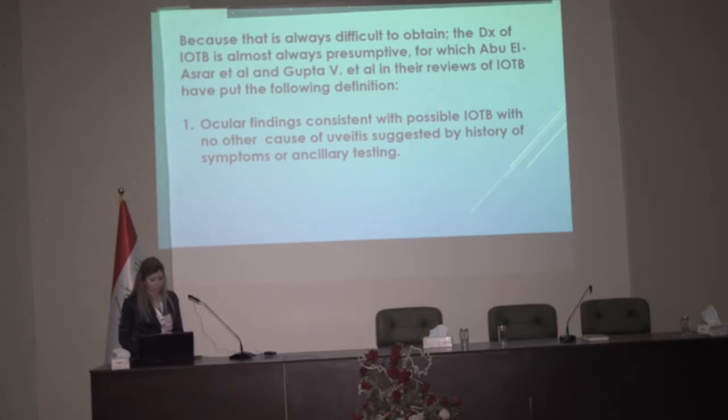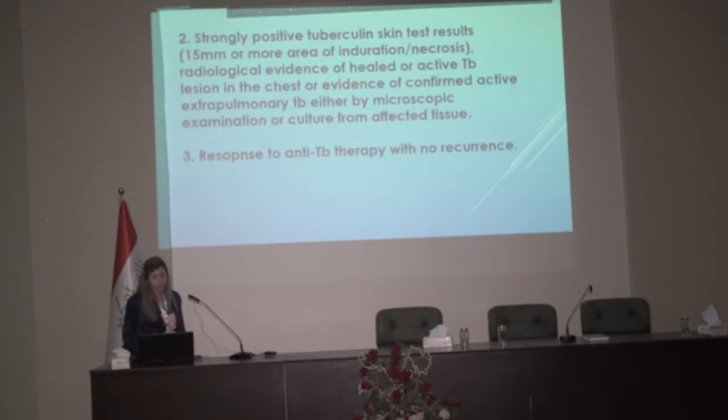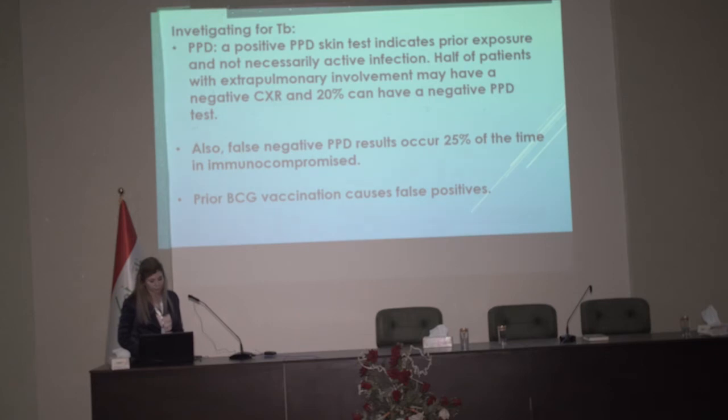have put the following definition: ocular findings should be consistent with possible intraocular TB with no other causes of uveitis suggested by history of symptoms or ancillary testing, and there should be strongly positive tuberculin skin test results with 15 millimeters or more area of induration and necrosis, radiological evidence of healed or active TB lesion in the chest, or evidence of confirmed active extrapulmonary TB either by microscopic examination or culture from affected tissue. And there should be response to anti-TB therapy with no recurrence.